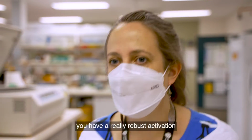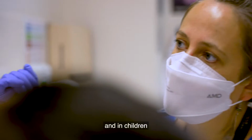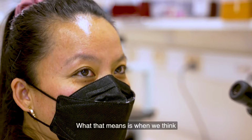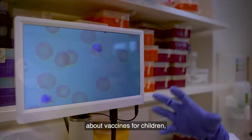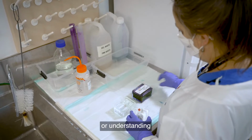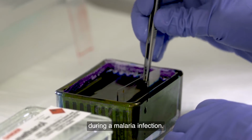So in adults, you have a really robust activation of these cells that drive antibodies, and in children, this activation seems to be suboptimal. What that means is when we think about vaccines for children, we might need to think about different ways of activating these cells or understanding why these cells aren't activated during a malaria infection.